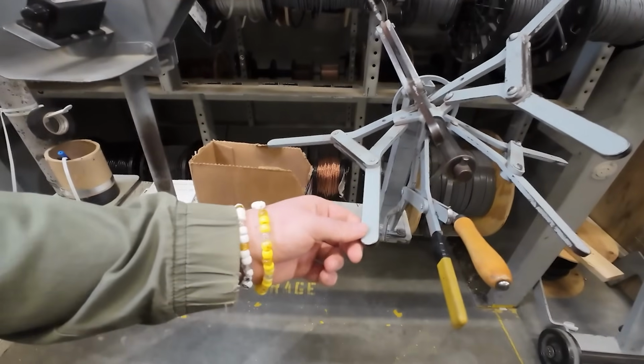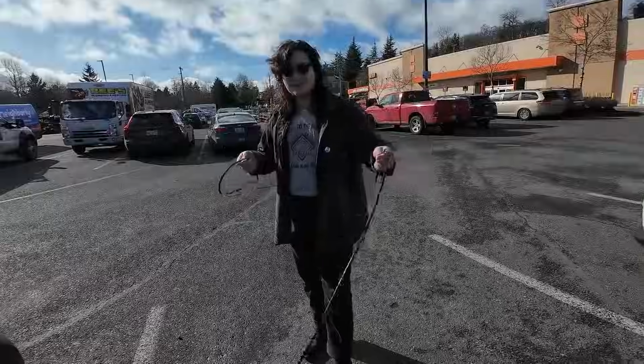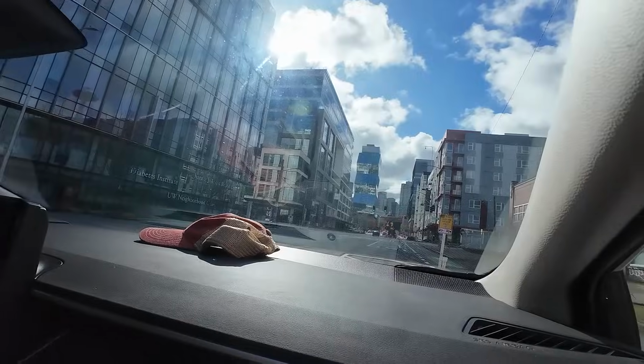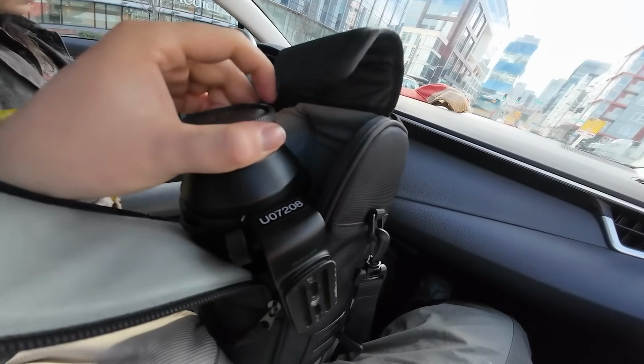What is this contraption? Torture device? It's a saw trap. We got that wire. We literally assembled it in the car because we had to go pick out this cannon of a lens. Big lens for the tower shot, you know, where he's climbing.